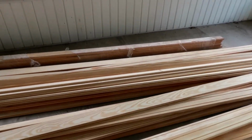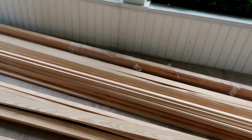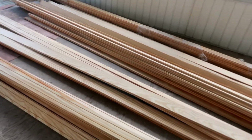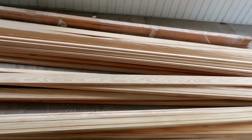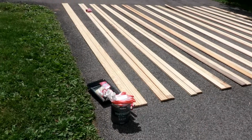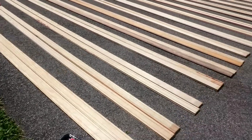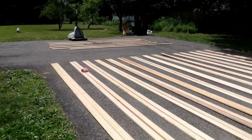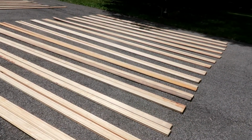My husband and I are about to paint these planks so that when the person that's going to install it comes, it'll be ready for him to just do so. So we're about to get the painting right now. All right, y'all, so these are all the wood planks that we're going to use, all spread out, and now we are about to paint them.